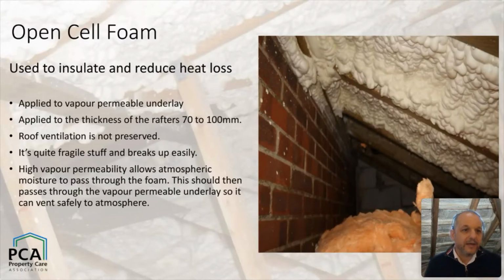It should be applied not to the roof coverings, but to the vapor permeable underlay. And there's a really good reason for that, and we'll discover and talk about that as we go. It's usually applied to 70 to 100 mil thickness. The roof ventilation is not preserved. It runs completely counter to the whole idea of energy saving. If you apply an insulative material to the pitches of the roof, then you don't vent the void. So what you do is you change the void from being a cold void into a warm void. So any ventilation inside the roof space should be eliminated by the foam.